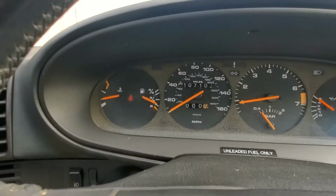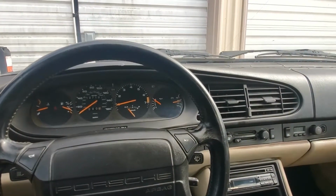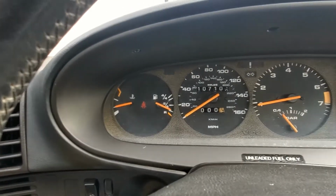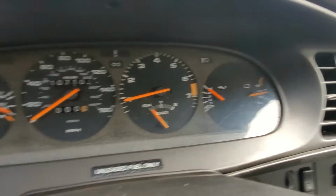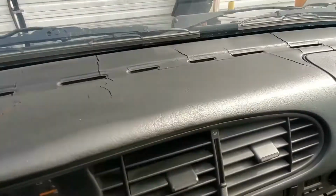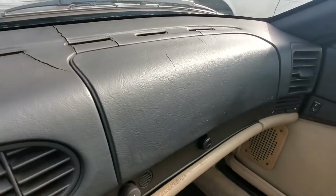We are back. It idles. There's no vibration in the motor, which is crazy, unlike 944s. You see the odometer does not work. Oil pressure's great. Charging. Temperature's wonderful. Dash is all cracked up. So that is what it is.